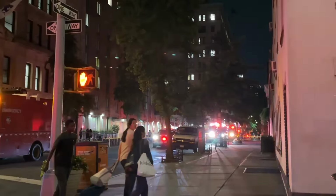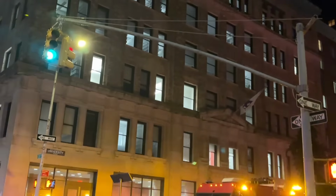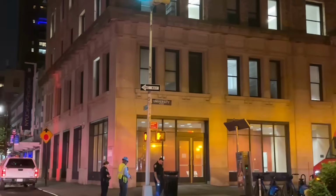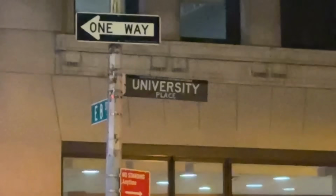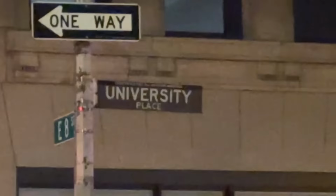They're backing up over there, the other units. Anyway, from University Place and East 8th Street in the Village, 2 and 2. We're going to see you all on the other side.